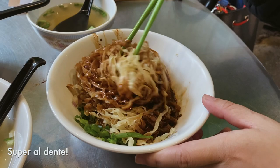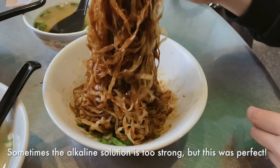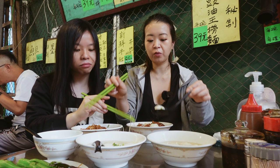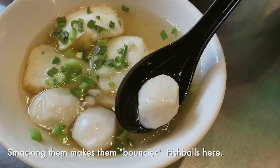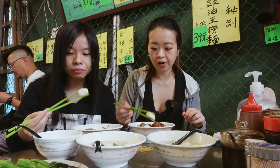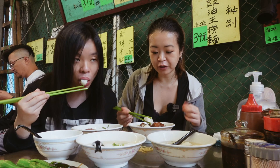And also the soy sauce is like the sweet dark soy sauce. It's actually sweet. Pretty good. Not bad. And then when you order dry noodle, they usually give you a cup of whatever soup that you have. We also got their, they're supposed to be sao da, so they smack it themselves, the fish balls, and they smack it themselves, the cuttlefish. Okay, we're gonna try the fish ball now.